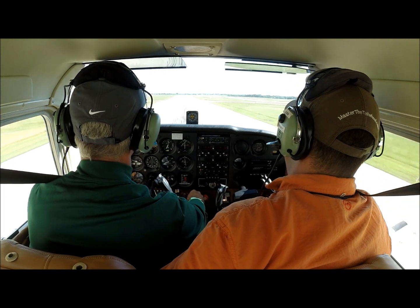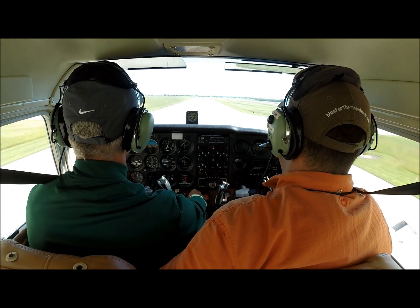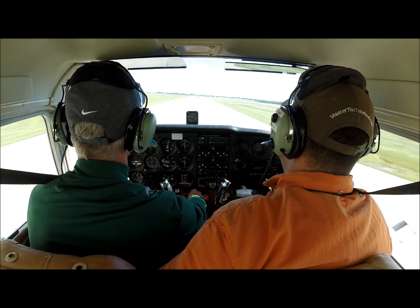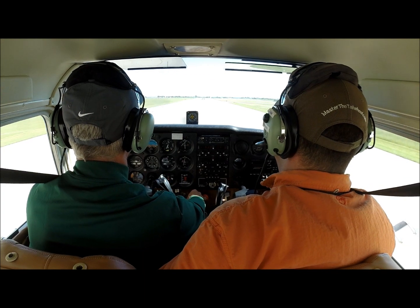Add a little bit of power now, just enough to stay level. Looking good, looking good, looking good. Doesn't take much, does it? No, it doesn't. You can feel the wind, but overcorrecting makes itself known pretty quick too, doesn't it?